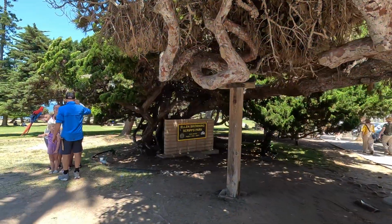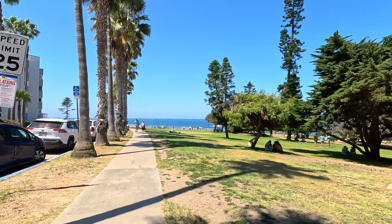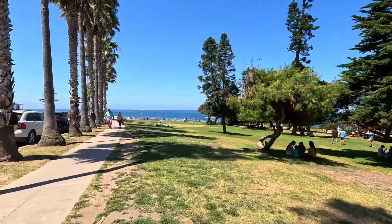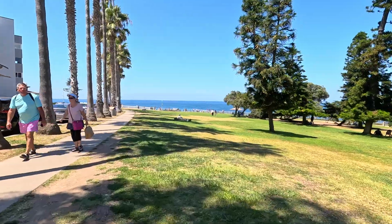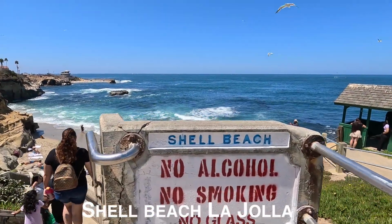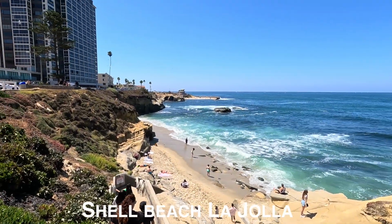Now this is the Ellen Browning Scripps Park, which is a nice park to just kind of hang out on. Plenty of room, park the car, just bring your lunch, hang out under the tree, the sun. Okay, here it is, Shell Beach. Very cool beach. How about that? Look at that view.